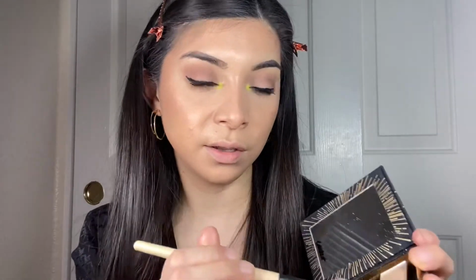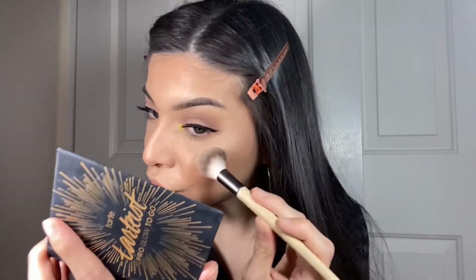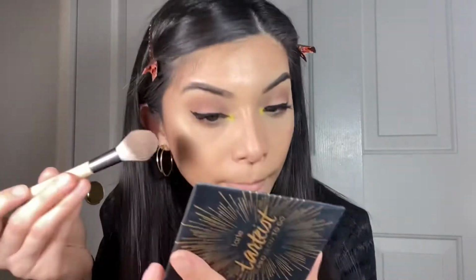Highlighter, I'm going in with my Tarte Pro. I'm taking the Burst highlighter, which is more like a gold. In the Burst shade, I'm just applying it upwards right here. I'm applying not too much because I want it to be very natural. Ooh, look at that glow. That's a very beautiful glow. And there we go. Ooh, that is a nice glow, guys.